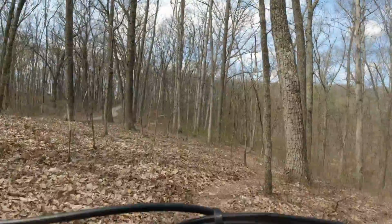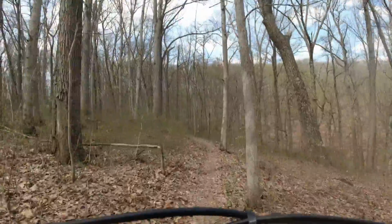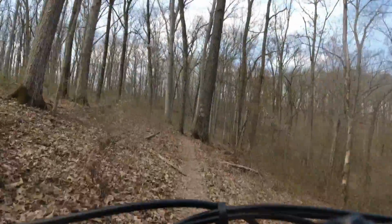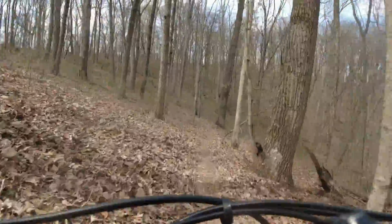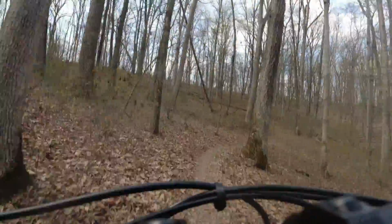My buddy's behind me right now. He's letting me lead the way. I'm kind of more of a risk taker. I try to go down the hills without applying my brakes, but there are sections where it makes it almost difficult and nearly impossible to avoid your brakes without wrecking. But this trail is a lot of fun.